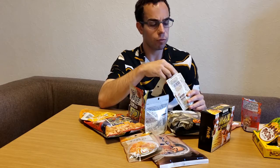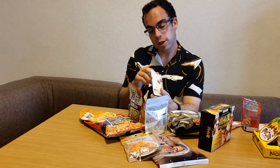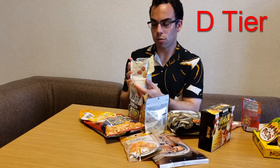Alright, here goes my first taste of quail. No, that just tastes like a normal hard-boiled egg. Not much difference. Oh, there's a bit of an aftertaste. I don't really like the aftertaste as much, so I might put these in the D tier. Boiled and seasoned quail eggs.